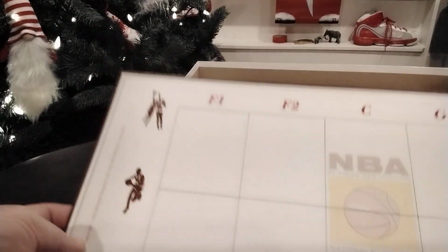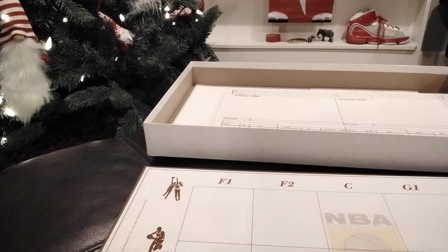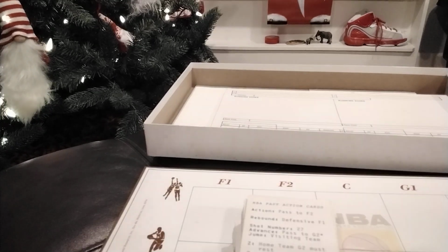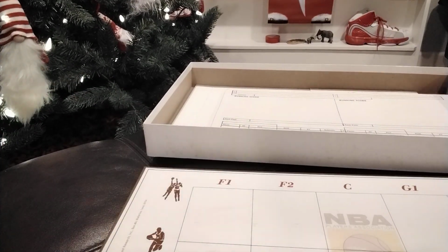So you'll have this as your board, 5 on 5. And then you place your fast action cards wherever. And so outside of the score sheet, that's a pretty nice footprint. That's a small footprint with that board.